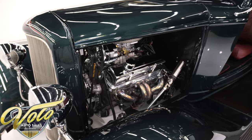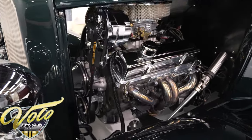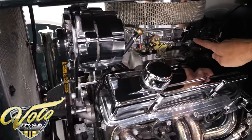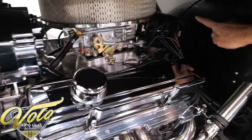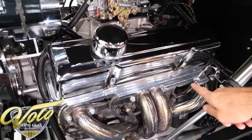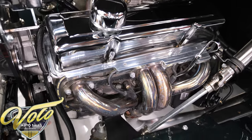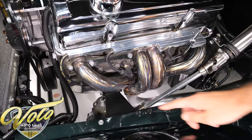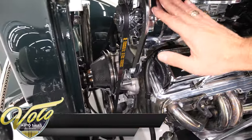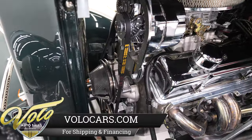350 motor. It's been bored, I think, just 10 over. Does have a GM Bowtie aluminum intake, a polished Holley carb, HEI ignition system, some nice billet wire holders, stainless steel headers. You can see all the steering linkage is new. Everything on the front of the motor is chrome: alternator, brackets and pulleys.